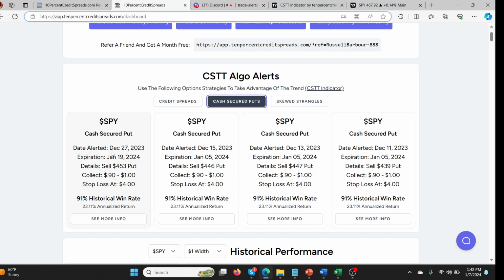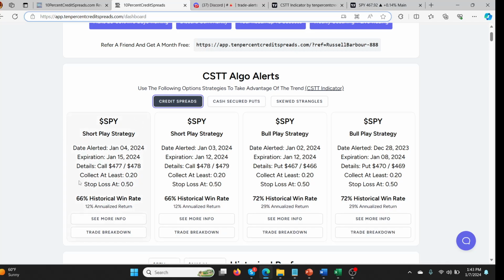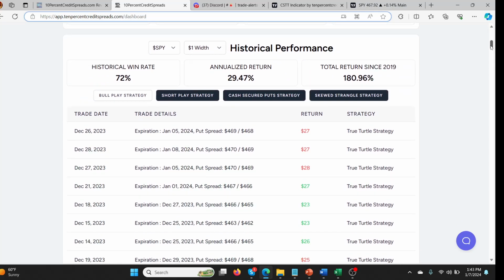Here is the cash secured put stuff. Again, it's SPY. This one was date alerts. So he hasn't done many of them. I mean, it looks like the 27th, so he hasn't done any this year. So I'm not sure if those are working out well. These actually have a higher historical win rate, 91%, 23% annualized return. So they are probably riskier though. So if they go against you, you have to be a bit more diligent in managing them than you do with the credit spreads, in my opinion. Although I'm not a big spread trader overall. They do seem to be pretty profitable.